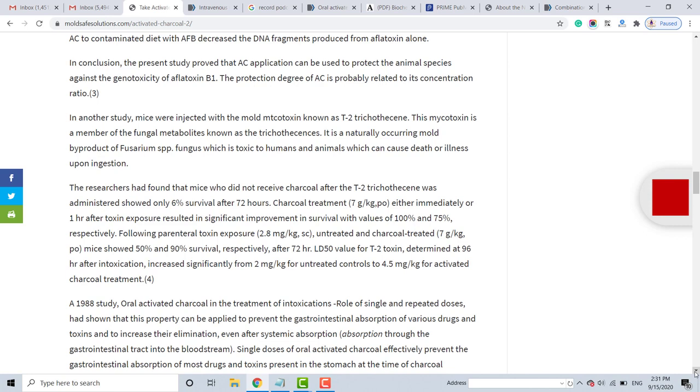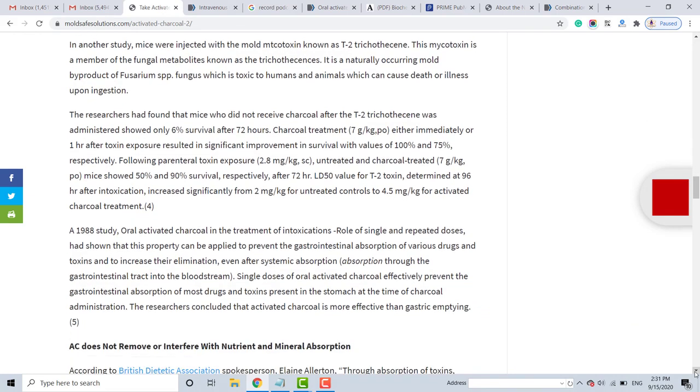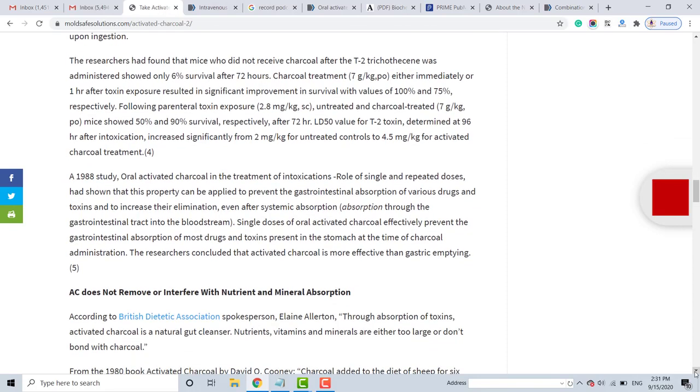All right, and then I found some more information from a 1980 book, Activated Charcoal by David O. Cooney. All right, and here's his statement. Charcoal added to the diet of sheep for 6 months did not cause a loss of nutrients as compared with sheep not receiving charcoal. A level of 5% of the total diet was given as charcoal. It did not affect the blood or urinary levels of calcium, copper, iron, magnesium, inorganic phosphorus, potassium, sodium, zinc, creatine, uric acid, urea, nitrogen, alkaline phosphate, total protein, or urine pH.